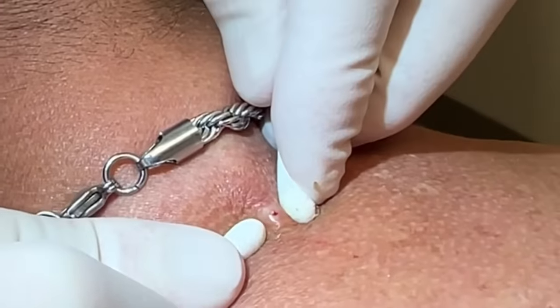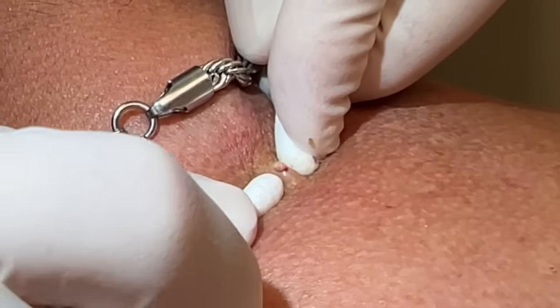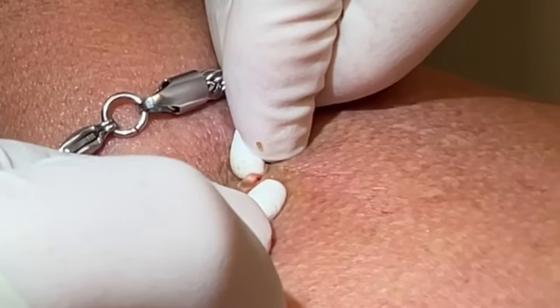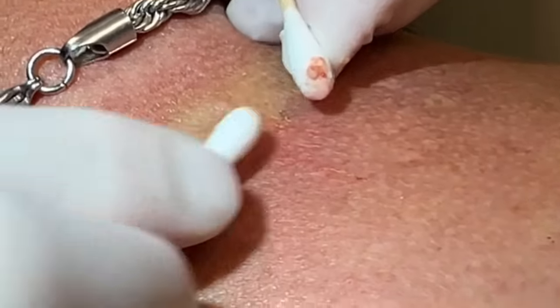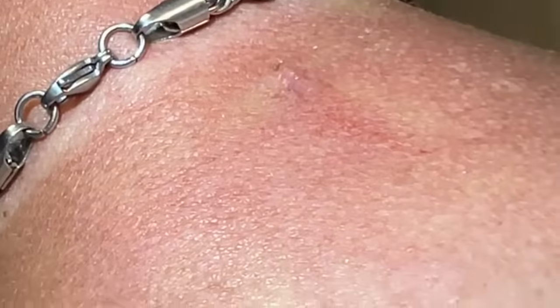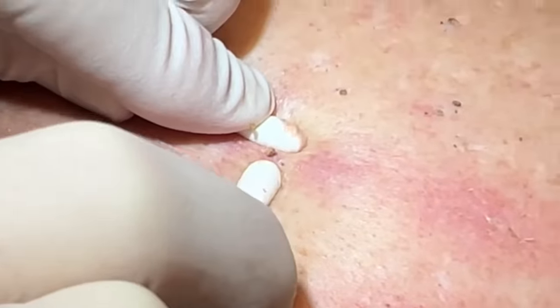Oh, you got a little inflammatory one here. Sorry, that one might be a little tender. We open that with a little needle and just get that little bit of pus out of there. I think I kind of scratching at that one. I put my finger on it because I know you can't scratch that stuff.